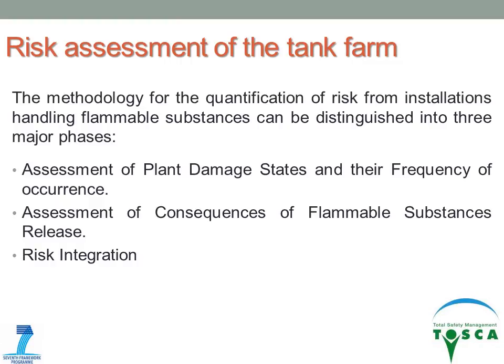Risk assessment of the tank farm has been performed. The methodology for the quantification of risks from installations handling flammable substances such as telon can be distinguished into 3 major phases: assessment of plant damage states and their frequency of occurrence, assessment of consequences of flammable substances release, and risk integration.